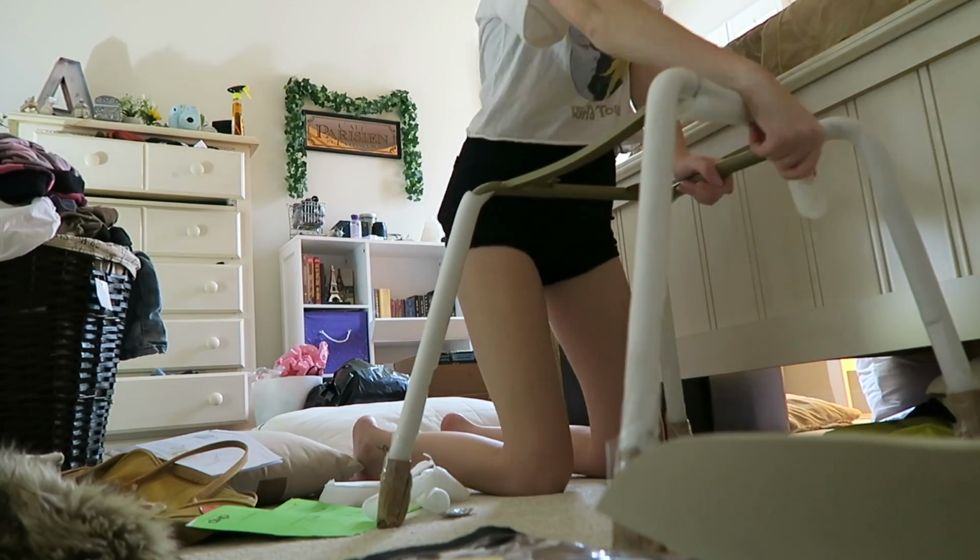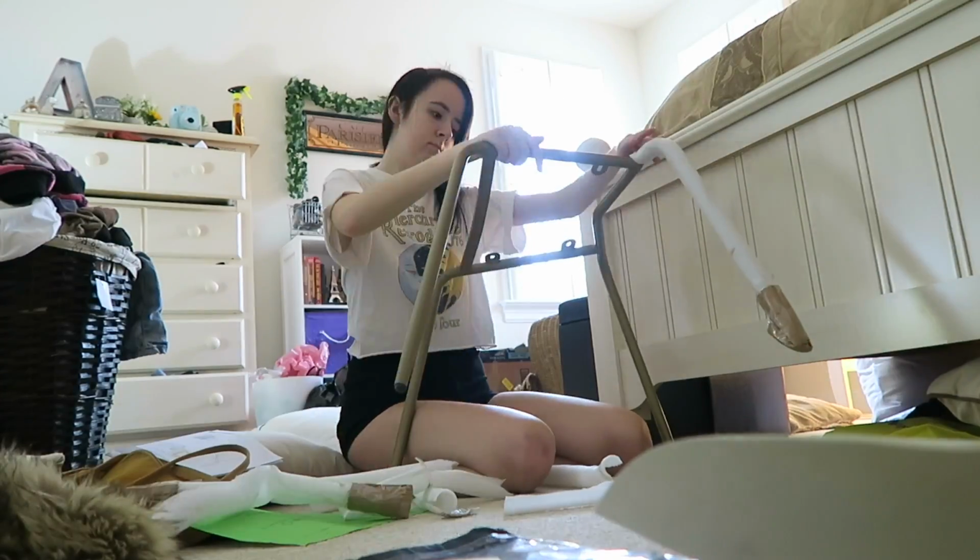Next, I finally bought a chair for my desk. I literally didn't have one for years, so of course I never sat at my desk. I actually bought a dining chair, not a typical office chair, because I just don't really like the look of office chairs. They're kind of ugly.